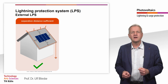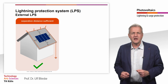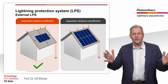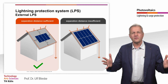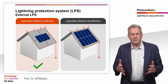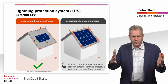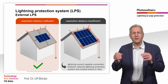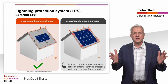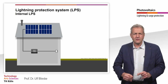In practice, however, it often happens that the necessary separation distance is not maintained when building a PV system. Reasons can be, for example, a very small roof area or lightning conductors running across the roof. In this case, the PV modules or the mounting frames are connected to the lightning protection system at several points in order to prevent a flashover from the lightning conductors to the PV system. As a result, a lightning current splits via the mounting rack and the lightning conductors and is discharged to the ground.